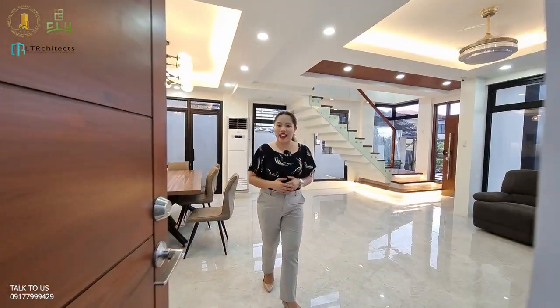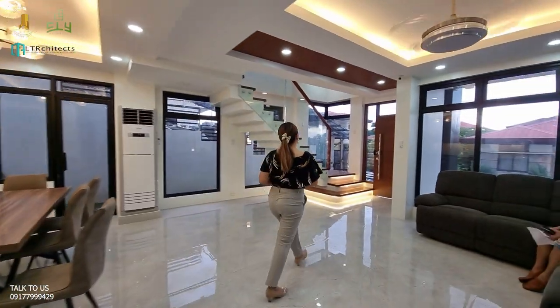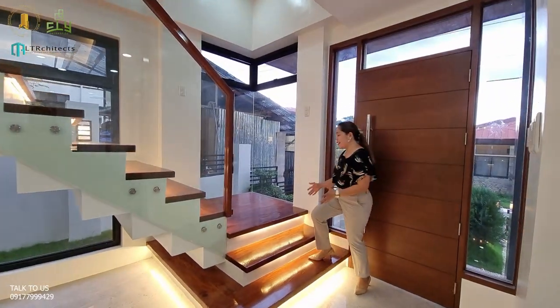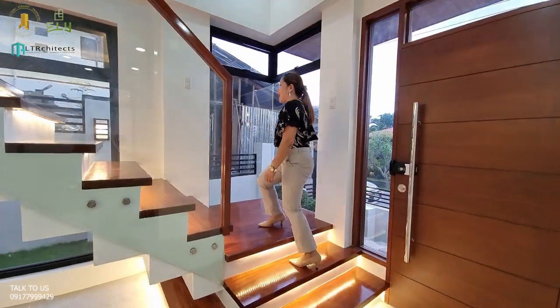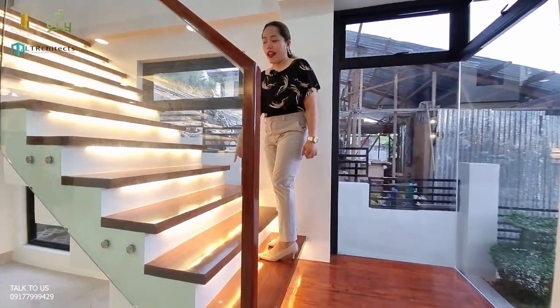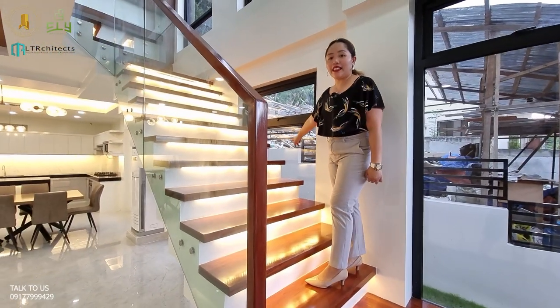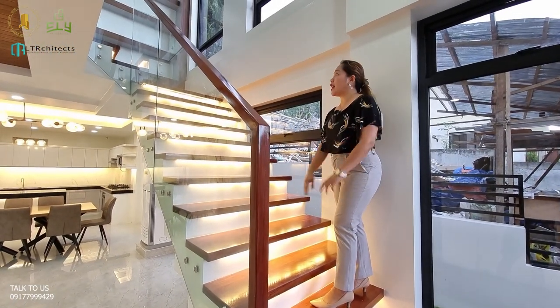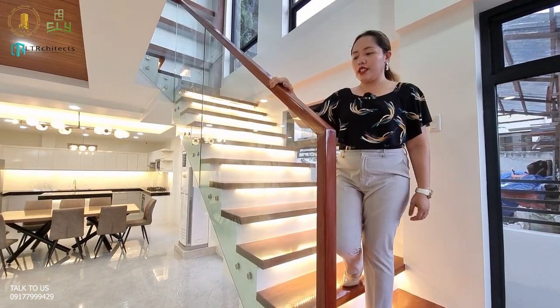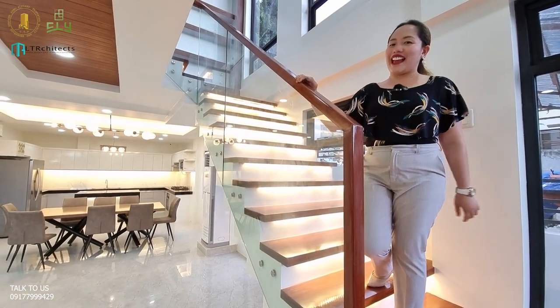Now going back to the house, now let's head up to the second floor. So here in the staircase, we are using hardwood mahogany for the stepboard, and we have an LED light just below the stepboard, and also for the handrail, we're using the mahogany wood and a tempered glass.